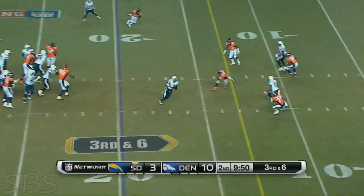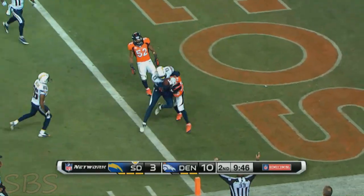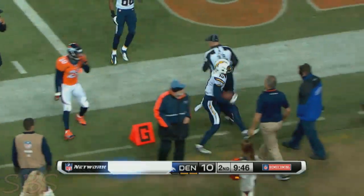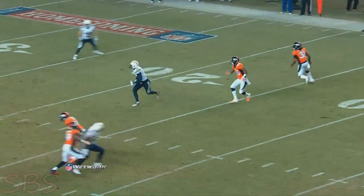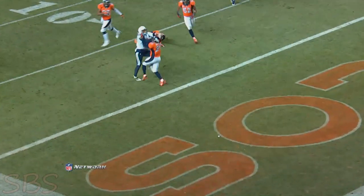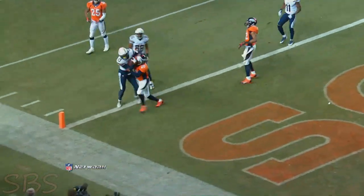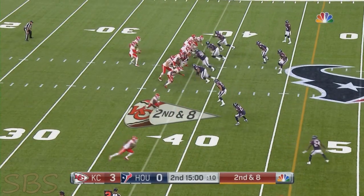Rivers, crossing pattern, on the run, and there he is. Keenan Allen with a hurdle job to the end zone. That's awesome. That's Dominique Rodgers-Cromartie. Points him out, so he's saying zone, zone, zone, but nobody saw the crossing route. What a great finishing effort by Allen. For Kansas City from the 38-yard line.